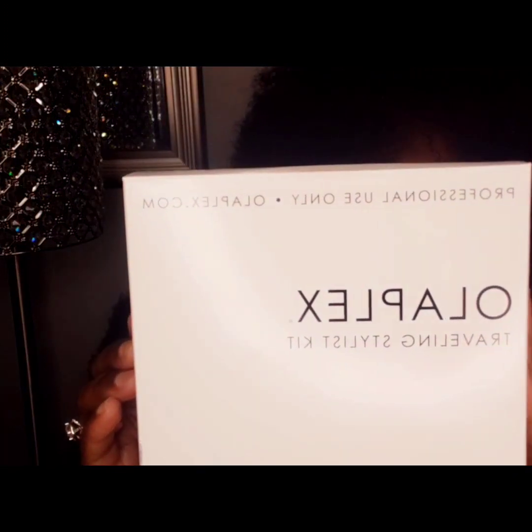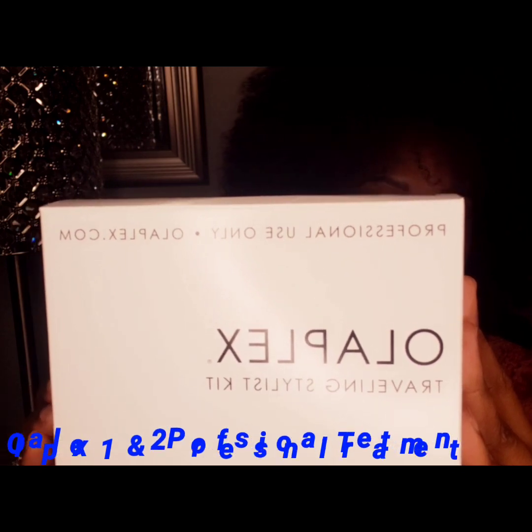Again, what I was talking to you about last time is called Olaplex. It comes in steps, 0 through 6, I believe. The one I was talking to you about is 1 and 2, and that is for professional use only. I've been doing my research and I've researched how to use it. It also comes with instructions, so it's pretty easy to use.